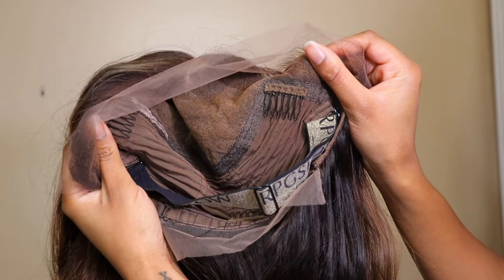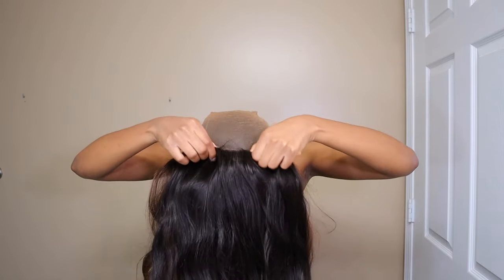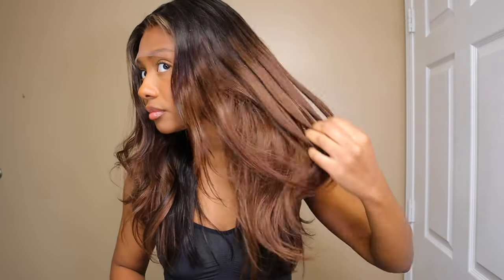So it is glueless, like I said, so you can see it does come with an adjustable elastic band and combs inside of the cap as well. So this is the wig straight out of the box. I did not wash it first this time. I normally do wash my wigs first just to make sure they're really clean before putting them on.